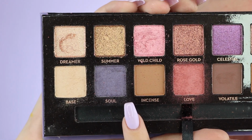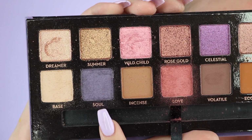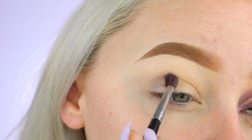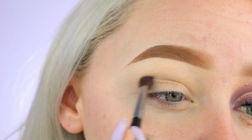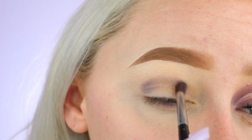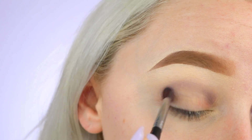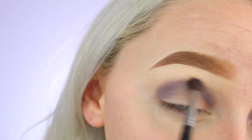Alright, so we're going to start in on the tutorial portion of this video. I've already created the look on this eye, so I have a direction of where we're going, so let's just jump right into it. The first shade of the palette I'm going to be taking is Soul, and I'm going to take that on a small, precise blending brush and begin blending that into the crease, just in a round half circle shape. These mattes blend out super nicely.